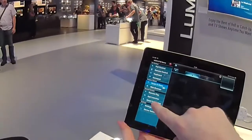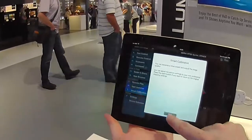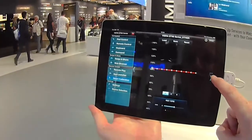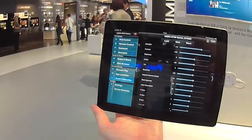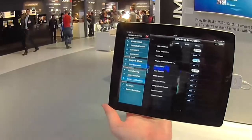You can do even things like this, smart calibration, which turns your tablet into a professional standard calibration tool. So if you don't know about calibration, it's what audio-visual experts do to make your picture look absolutely perfect for the environment you're in. You can see thousands of settings on there that a professional would be looking at.